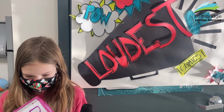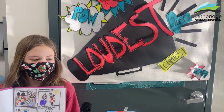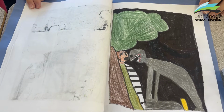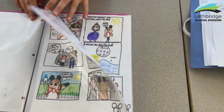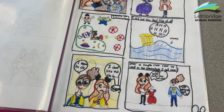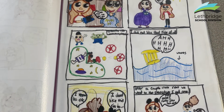And graphic novels are all about the pictures that are in them. Because without pictures, you can't really read graphic novels, because graphic novels are all about the pictures in them. When you read a regular novel, there's barely any pictures, but I like graphic novels because I like looking at a lot of pictures.